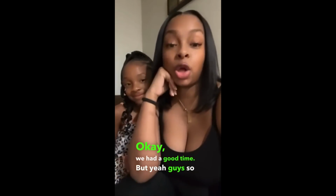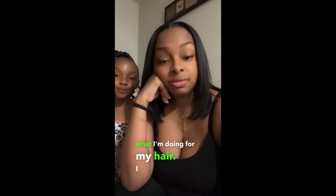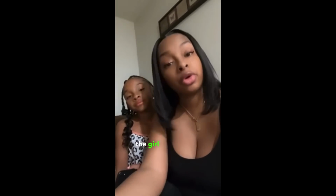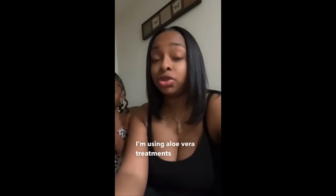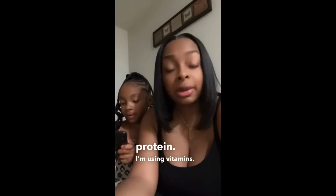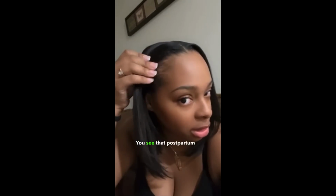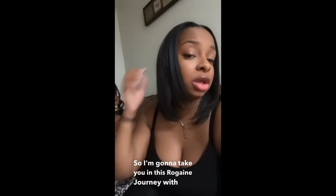But yeah, guys, I just want to let y'all know exactly what I'm doing for my hair. I am washing my hair twice a month, every 2 weeks. I am using OLAPLEX. I'm using the natural products that the girl Nora is doing for my hair, and it is flourishing. I'm using aloe vera treatments, steam, of course, hydration, protein. I'm using vitamins. Oh, the number one thing is I'm also using Rogaine for my edges, honey. So look at my edges. You see that? Postpartum hair shedding. I'm using Rogaine, so I'm gonna take you on this Rogaine journey with me.